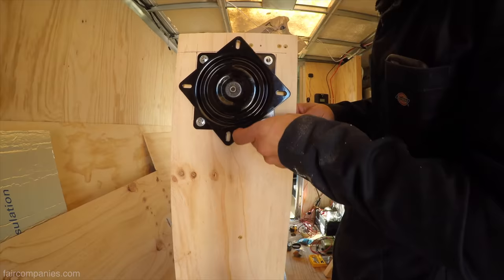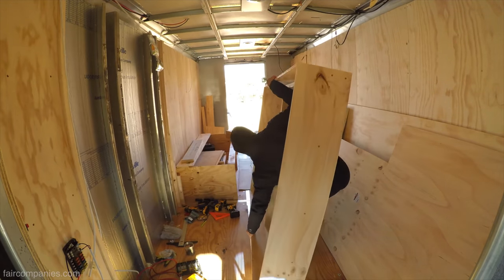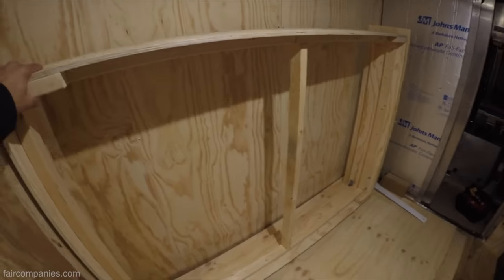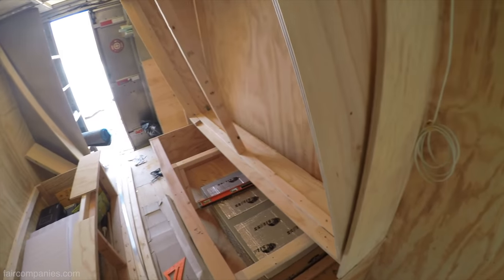I did. These will control the swivel of the bed. And I got these because it's low profile. These are considerably less than the standard Murphy bed hardware. I have both hinges done, and so it'll fold out from the wall like this. When I built this at the time, I hadn't seen any vans with Murphy beds. There are people doing them now, which I love.